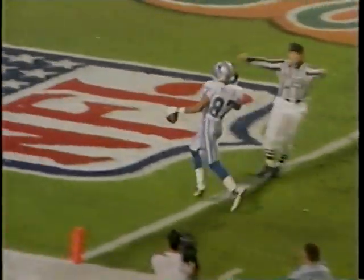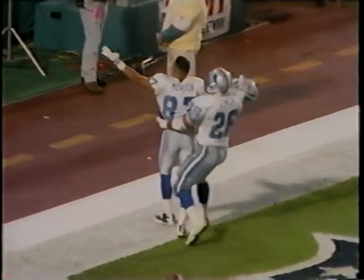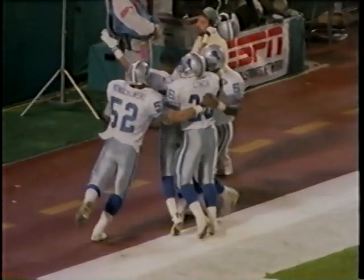Johnny Morton has just taken it for the touchdown. I don't see any flags. Johnny Morton with the 92-yard kickoff return for a touchdown. How about that?